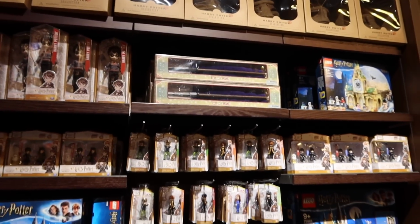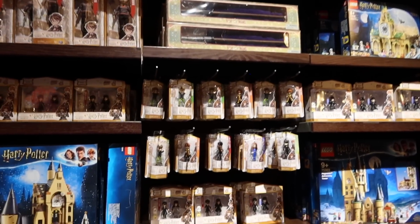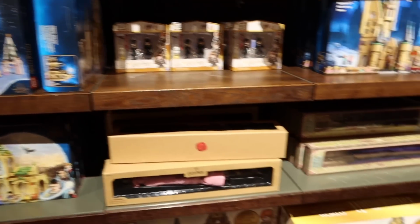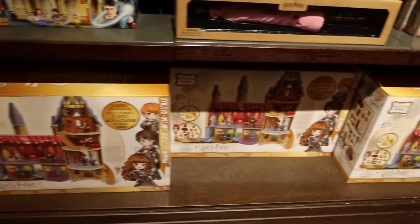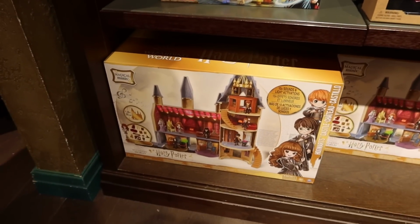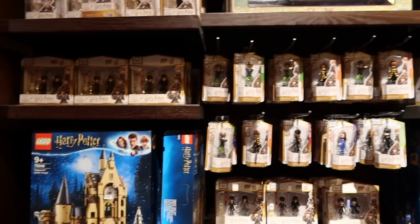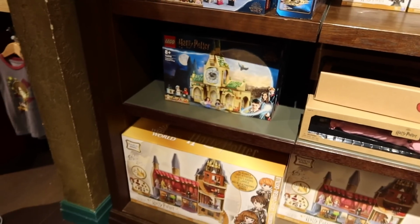You can get toy wands here, which I think is brilliant. These are really good for the younger generations of children who are coming into the Harry Potter world, because they do fantastic Hogwarts play sets. Why didn't they have this when I was little? Do you know what I mean? I'm so disappointed. They had play sets, but they weren't as cool as those things down there.